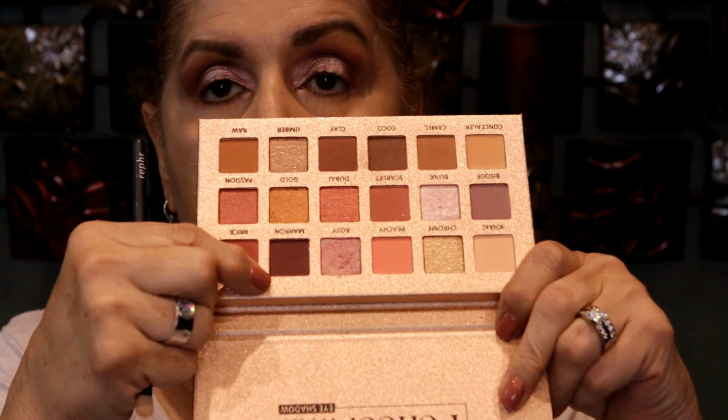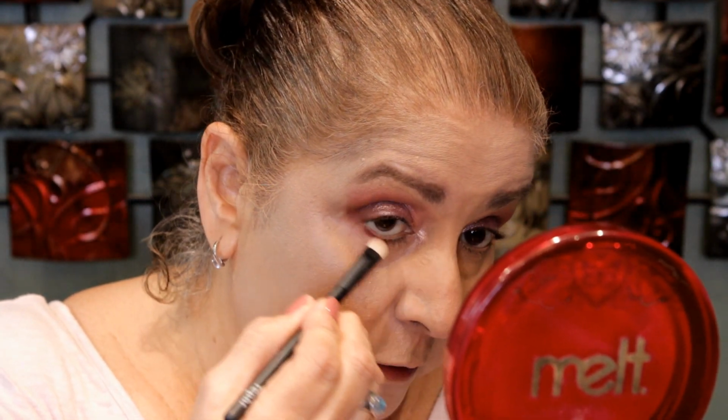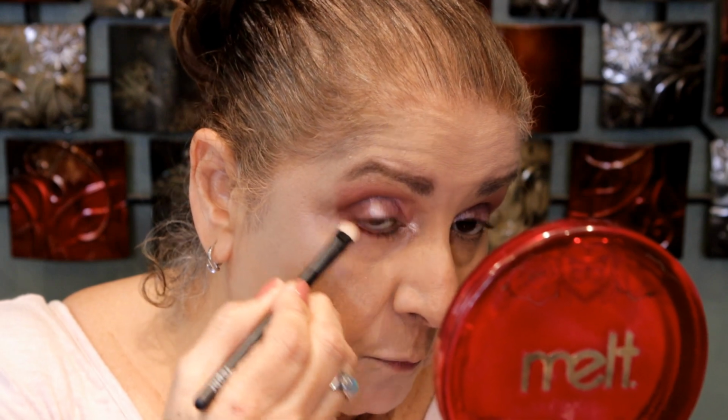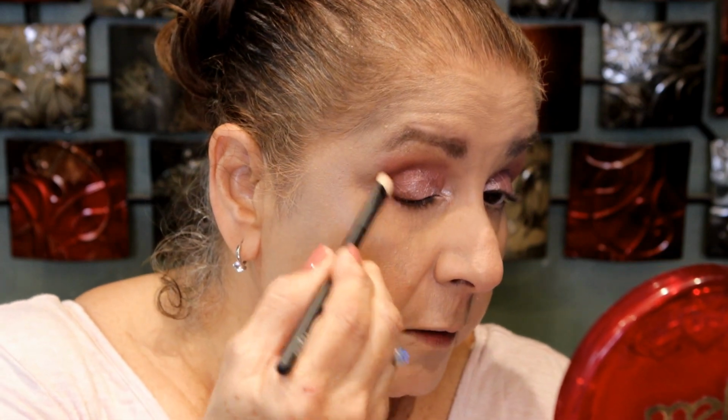I'm going to take this flat brush, and I'm going to go into this one. It's called Maroon, and I'm going to go on my lower lash line. I guess this one has like a brown with red or purple in it. I could have used this one with a purple shadow. I think it would have been fine.